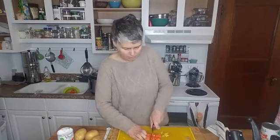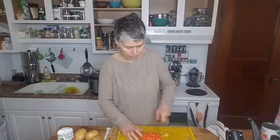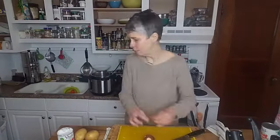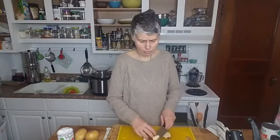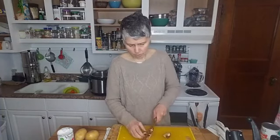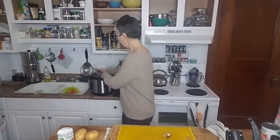So this recipe just calls for a couple of stalks of celery, a couple of stalks of carrots. You could do more or less depending on your taste. And it calls for, depending on the size of your potatoes, like 4 small, medium-sized potatoes. I've got these little guys left over, so I'm going to chop those up first. They're little purple Yukons, I think. So again, just bite-sized pieces into the pot.